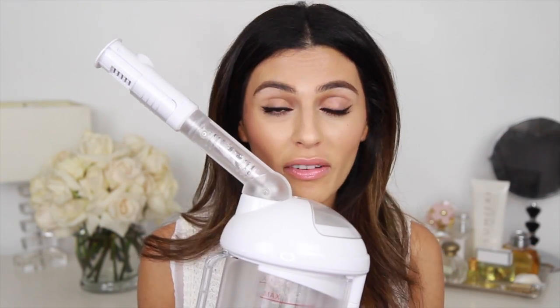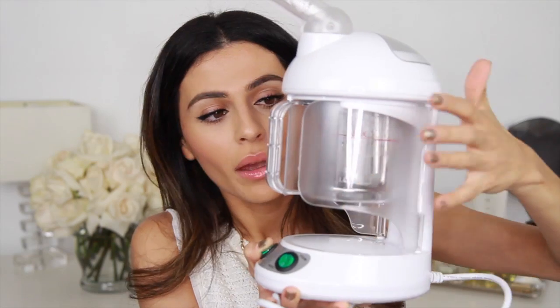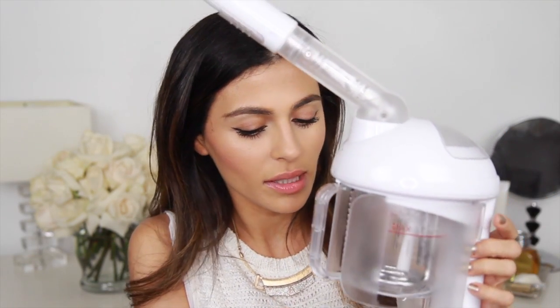I've secretly always wanted a steamer in my house. I mean, you see them when you get a facial, and it's like this big giant machine. But this, not even gonna lie, is very much comparable to those big machines that you see when you're getting a facial. So the steam comes through this spout, nozzle, whatever you want to call it, right here, and then this is the reservoir. Pretty easy to use. It's by Dr. Dennis Gross. I've actually tried his Alpha Beta Peel wipes from Sephora. Really good product too. So very happy with this.